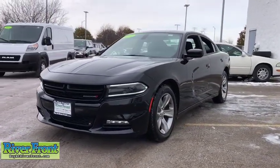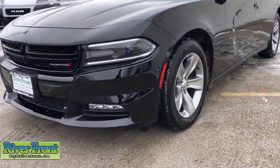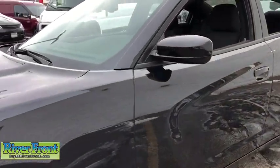Peace of mind comes standard with Charger's 5-star government front and side impact crash test rating. This vehicle has less than 4,000 miles. Here are some of this vehicle's great options.